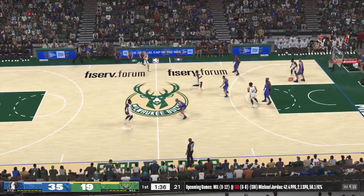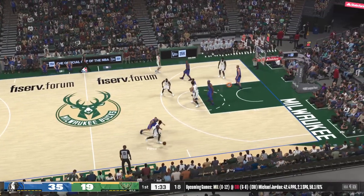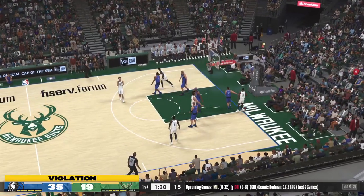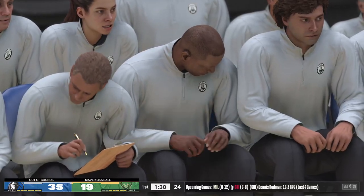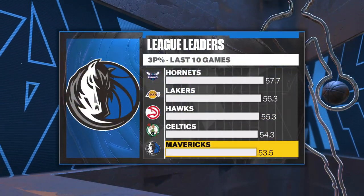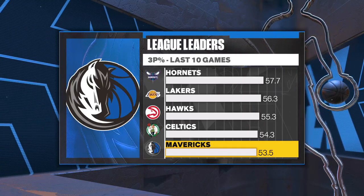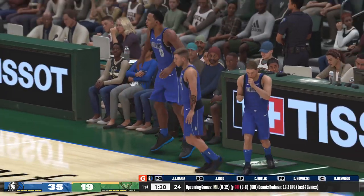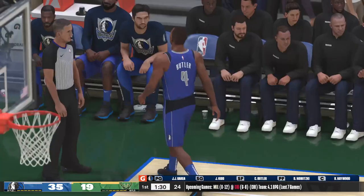And so it's Pierce with it. He brings it up for the Milwaukee Bucks. They trail by 16. Passes it to Hodges. Out of bounds. It'll be Mavericks ball. Here's the 2K leaderboard. These teams have been fantastic from three-point land in the last 10. Fifth, the Mavericks. You know, they've certainly been knocking down threes at a high rate. You can just see their confidence growing.